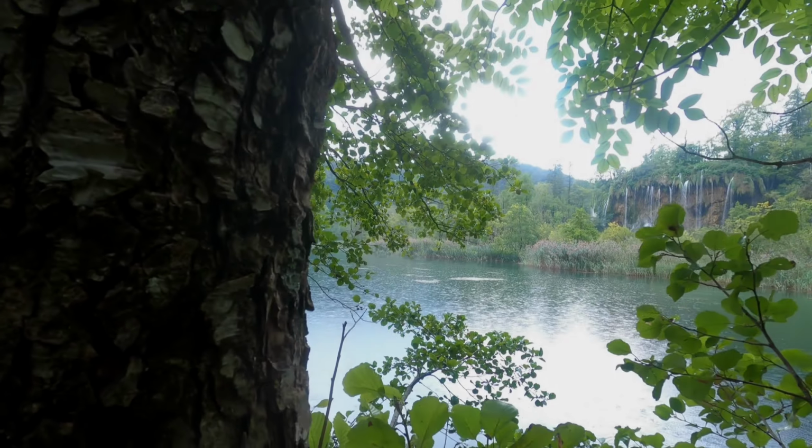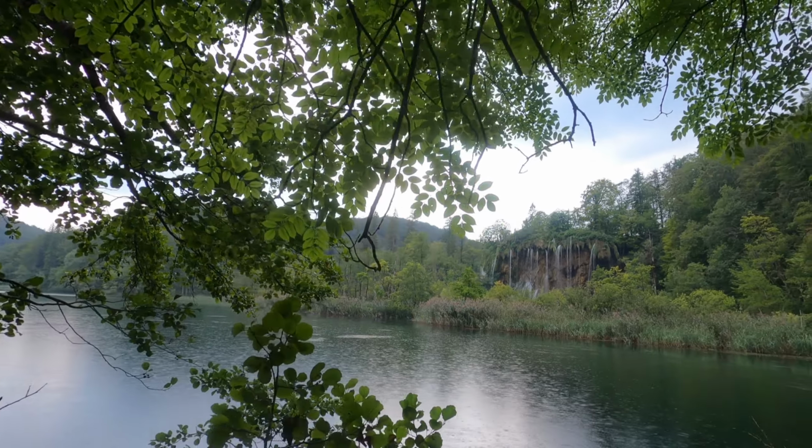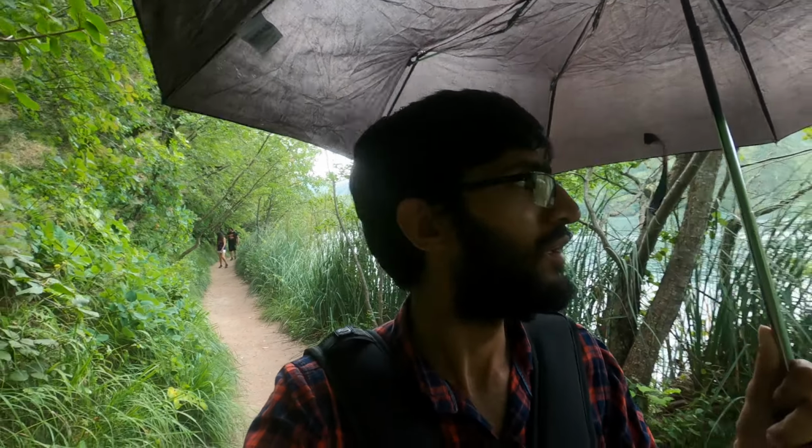I finished the lower region of the lakes in approximately 1 hour 10 minutes. Another 50 minutes in the boat ride and I have got 3.5 hours left in the upper region. Once I complete the whole trail, I will try to find some off-beaten path, try to get more views, better views. Even if it's rain, it's fine. As far as there is no wind, it is fine for me.